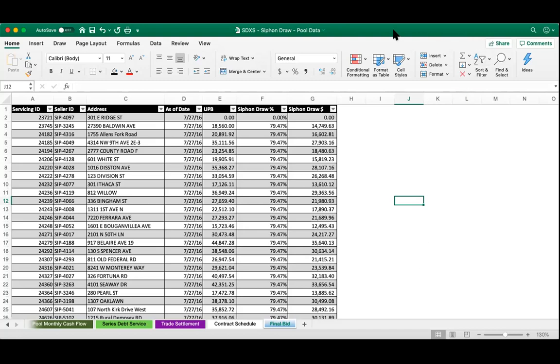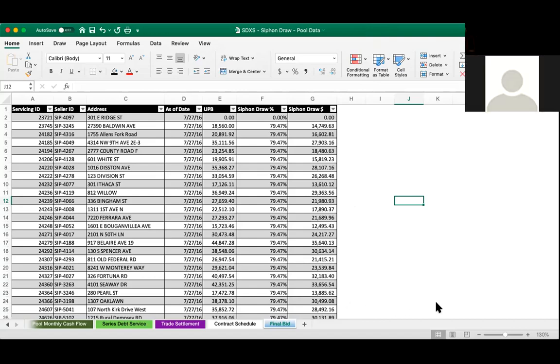Depending on who you're buying from, we were well down the line, a month into diligence. We know some of these borrowers intimately. So I'm going to leave that screen, and I'm going to open another Excel sheet. Actually, let's go do the diligence piece.